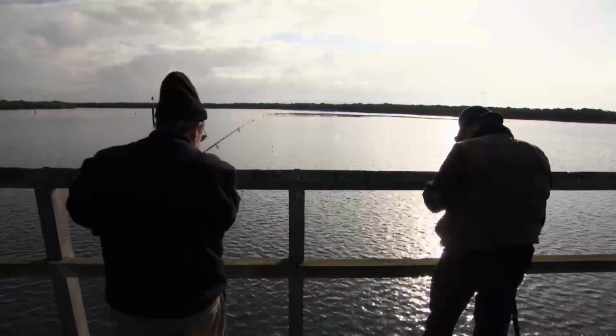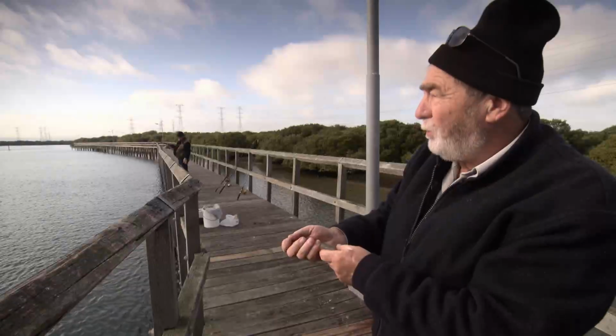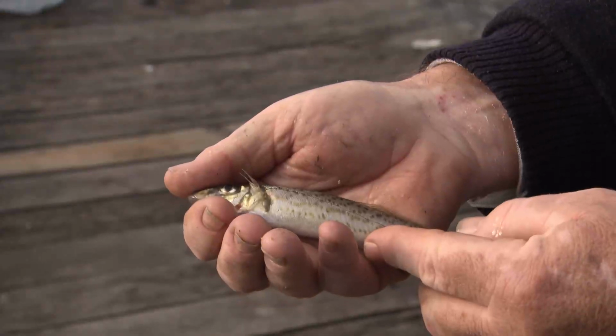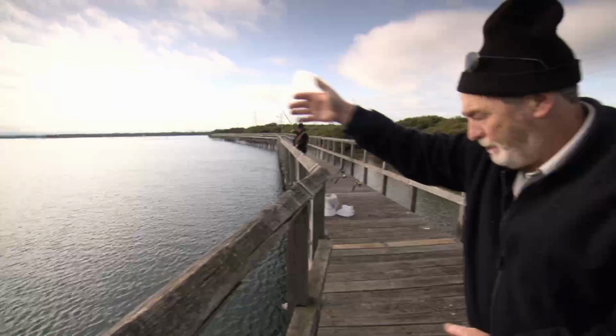Well, looks like Peachy's on to one. Very small one though. So essentially we're in a nursery with the mangroves and everything, and that's basically what's living here. That's a King George whiting, and he wouldn't be more than, say, 6 months old. So we'll let him go back and he can go bigger.